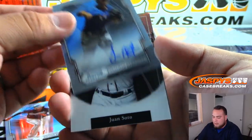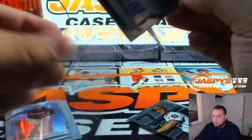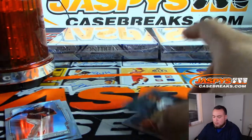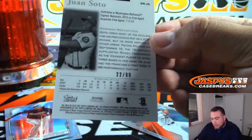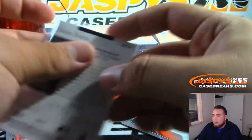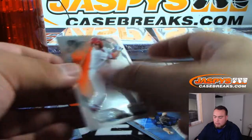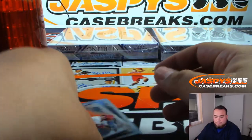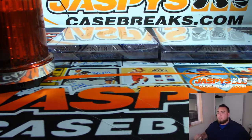Jonathan Hernandez for Texas. I don't know what this is. It's a Juan Soto, though, out of 99. Bowman Sterling. Washington Nationals, that one. All right, two more boxes.